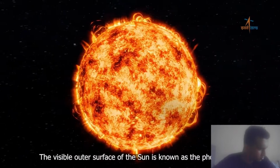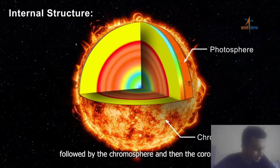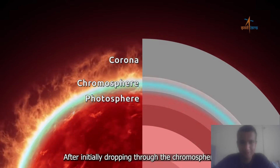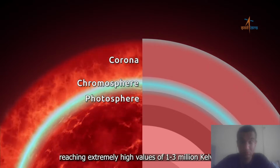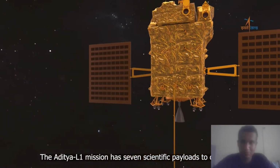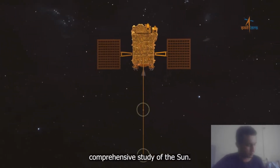The visible outer surface of the Sun is known as the photosphere, followed by the chromosphere and then the corona. After initially dropping through the chromosphere, the Sun's temperature abruptly rises in the corona, reaching extremely high values of 1 to 3 million Kelvin. The Aditya L1 mission has 7 scientific payloads to conduct a comprehensive study of the Sun.